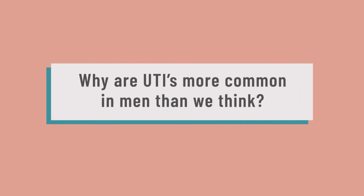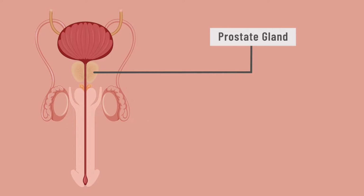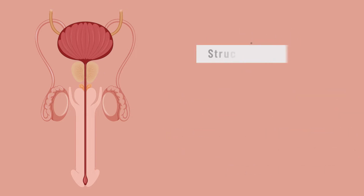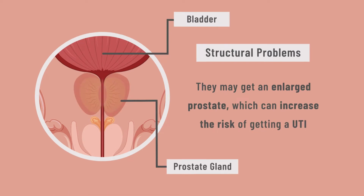So why are UTIs more common in men than we think? Well, there are several reasons. Men have a prostate gland. The prostate gland is an important part of the reproductive system in a man, and it helps produce a milky fluid that helps make up your semen. The fluid from this gland may contribute to bacteria growing in your urinary tract and leading to infections. Another reason is men can have structural problems, especially as they age. They might get an enlarged prostate, and this can further increase the risk of urinary tract infections.